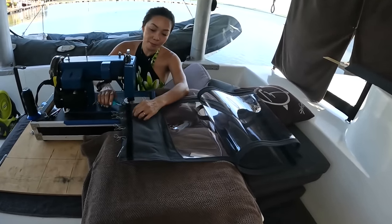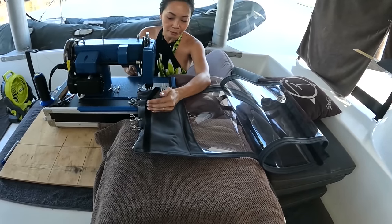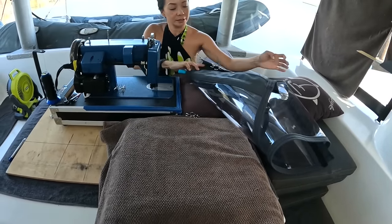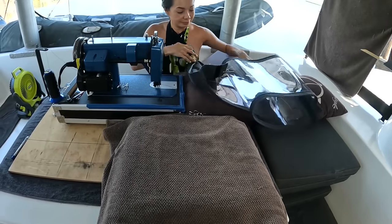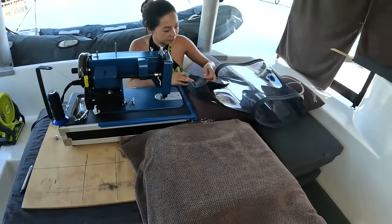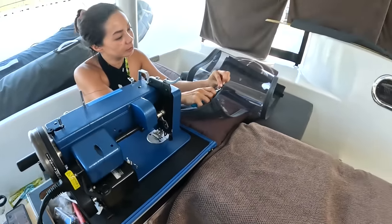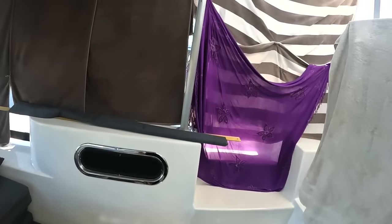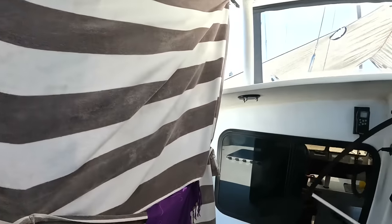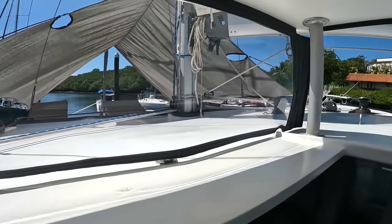She's getting real close. Every time I get close, things happen though. Like what? Run out of thread or? No, then it starts jumping. Well, you know, that's all part of it. Easy for you to say. But it's starting to look good. She's getting all these panels. Look at this one. There's one panel.